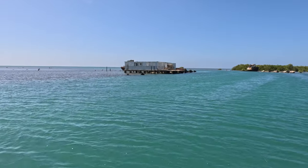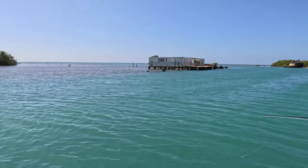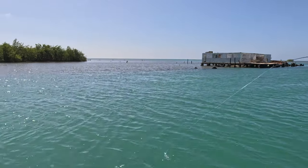Just flipping it in the water. Man, there are a lot of fish in this channel.